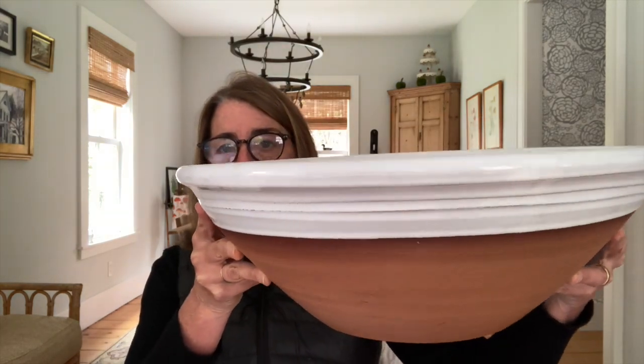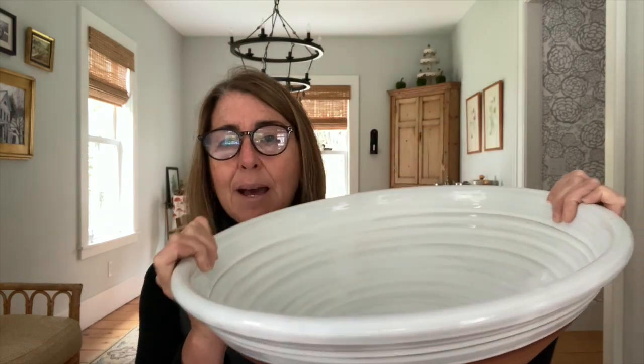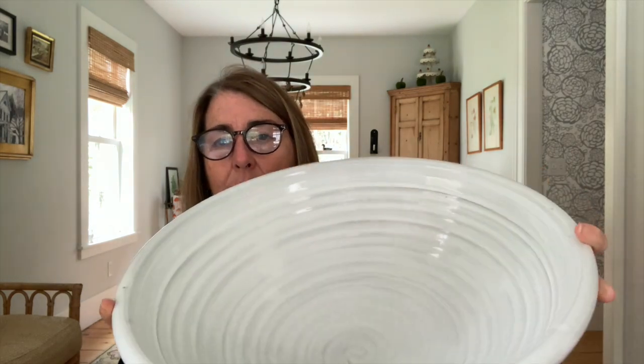So what I picked up on the second day was this huge pottery, it looks like a handmade pottery bowl. And it is big. It measures 16 inches across in diameter. It's absolutely gorgeous with the unglazed bottom and then the white glaze dripping over the edge. The people at the sale thought it was a local potter up in Woodstock, Vermont called Farmhouse Pottery, but it is not. They have a pretty distinct label and I didn't see it on here.